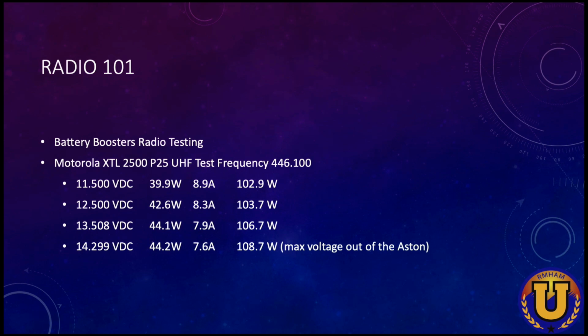You just push the high-res number, and you're like, I'm going to write it down. It's cool. All right. At 13.508, that pot doesn't have a lot of granularity, so you just get it close, and you're like, yeah, it's close enough. 13.8 is 44.1 watts, 7.9 amps, 106.7 watts.